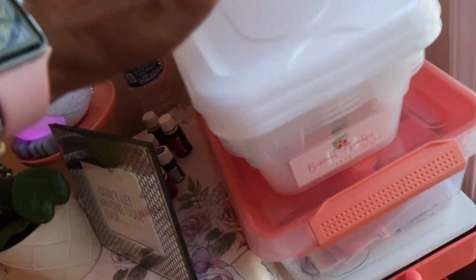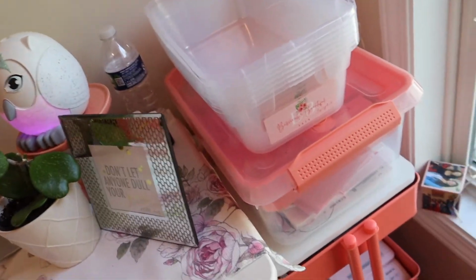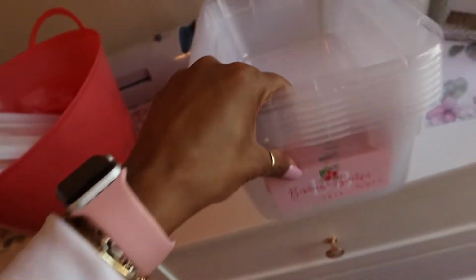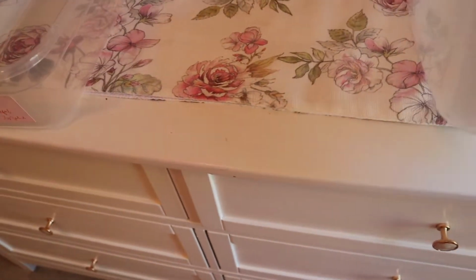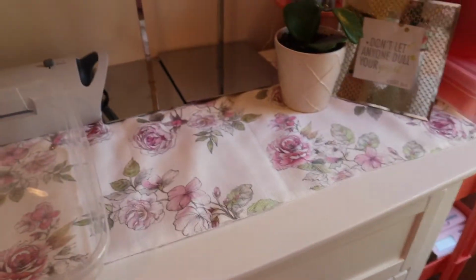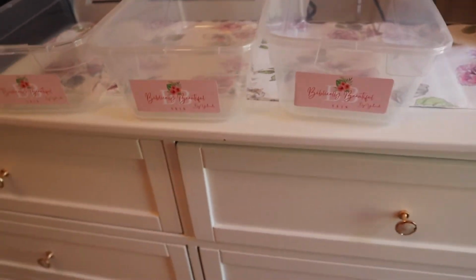And these containers right here I actually got from Dollar Tree, and I love them because if I have several orders at one time, I can literally organize the orders. I put my sticker with my logo on it to make it look cute. So I have several of these, and when I have the orders in, I'll just put them out like this.